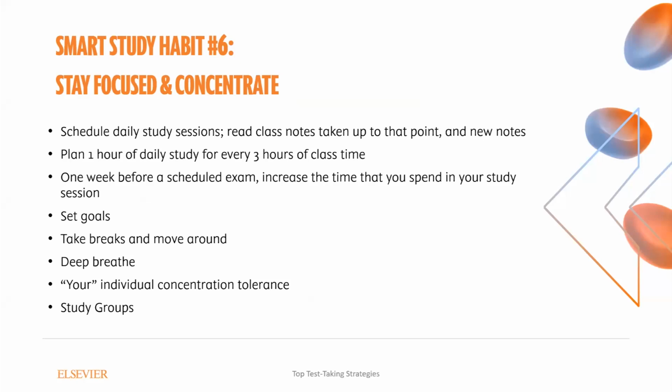And during these study sessions, read your class notes taken up to that point with a particular focus on your new notes, the notes that you took that day in class. This is an important part of preparing for an exam so that you will not be faced with cramming the night before the test. Procrastinating and waiting until the last minute to prepare for an exam are the worst things that you can do, because these place unnecessary pressure on you and set the stage for developing test anxiety. So you want to start preparing for your exam right away.